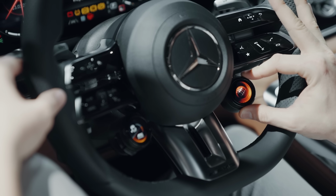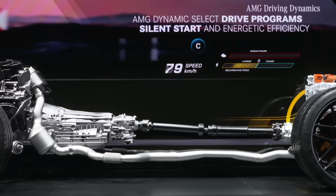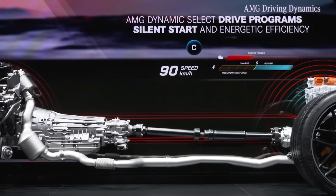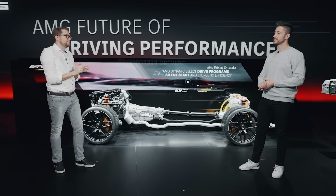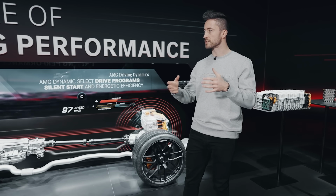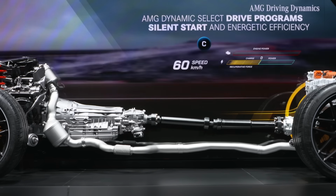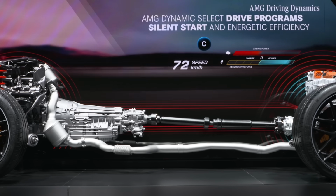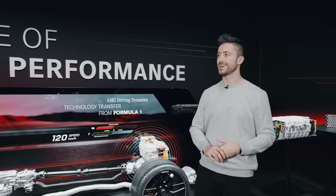How does the operational strategy change through those modes? We'll talk first about the C mode, our most efficient mode, and therefore the most highly sophisticated mode as well, because this is the only mode where the operation strategy automatically will change from pure electric driving to combined driving and to boost mode. So this all happens automatically in the background in the Comfort mode. The driver doesn't have to do anything. The system selects for itself the most efficient mode to move forward. You're just driving and the system in the background always will use the most efficient way to get you from A to B.